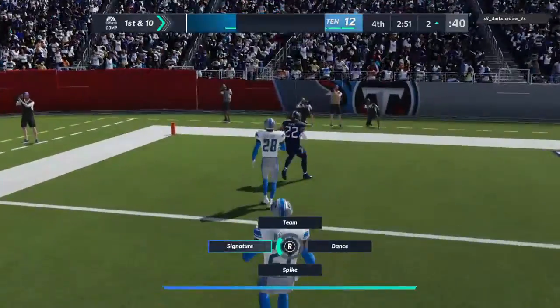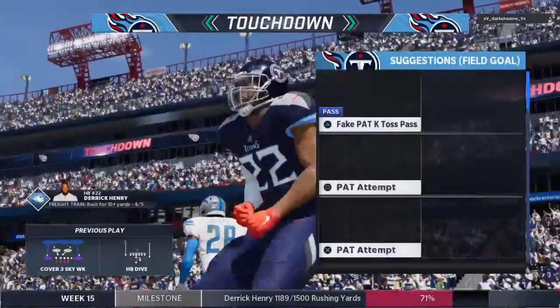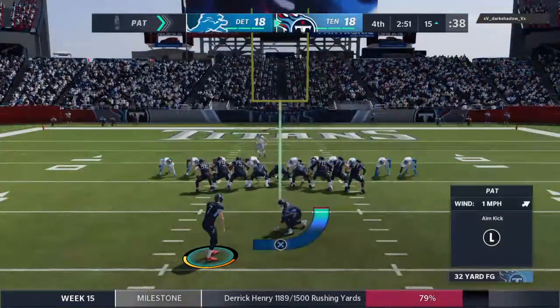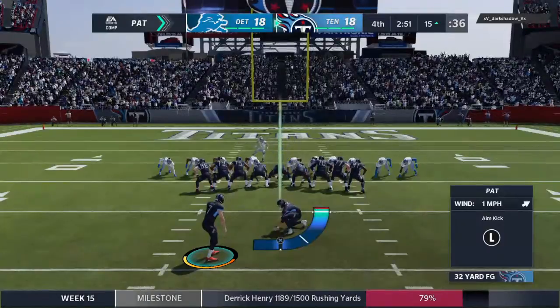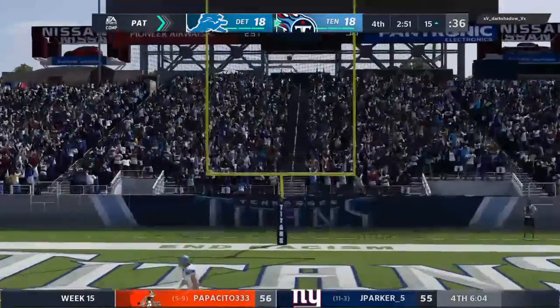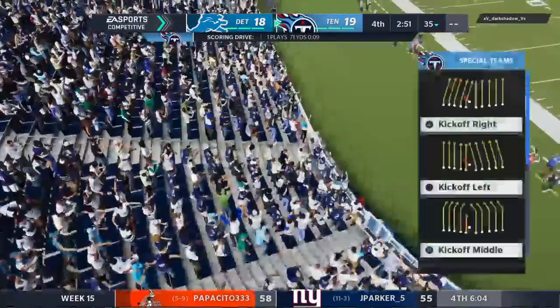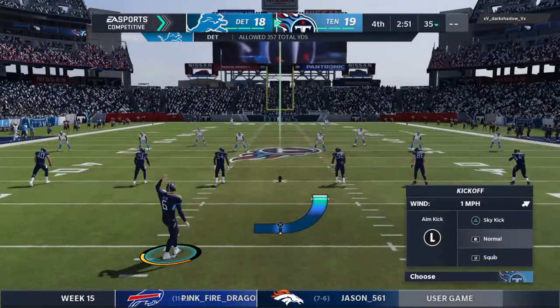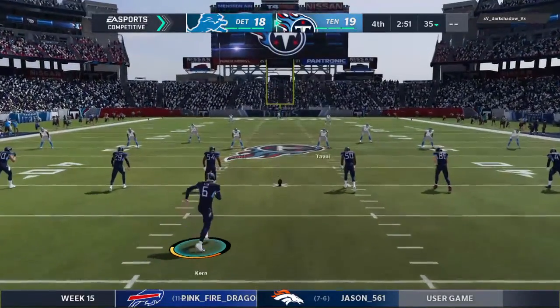And he will score. Touchdown, Titans. Derrick Henry with his 14th touchdown of the year, second of the game. And the Titans can have the lead if they hit the extra point. Good. A very important extra point there, up and good. And they have taken the lead here in this fourth quarter.